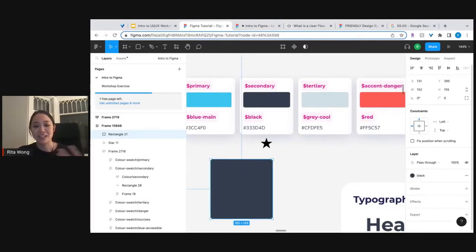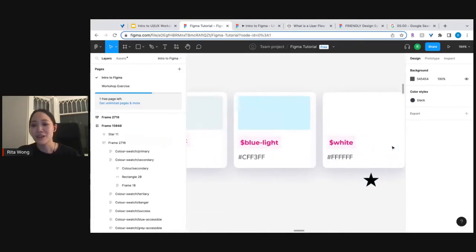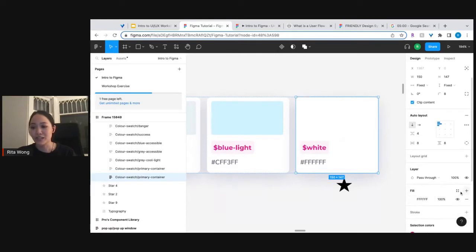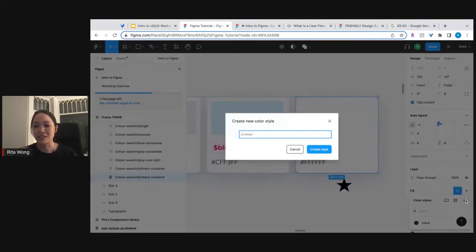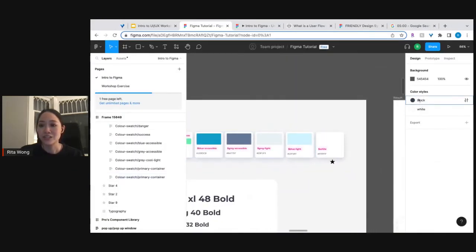So I'm getting the color changes done in a lot fewer clicks, and that adds up when you're doing hours and hours of design. So I'm just going to add one more. I'm not going to add them all just for this demo, but I'm going to add this white as well because I will be using white for the pop-up window. And even though it's a very simple hex code, still adding it as a color swatch is going to save me a lot of time. So always encourage that anytime you're using a color very often, just to add it as a color style. So now you can see there's 2 color styles in my color styles library.